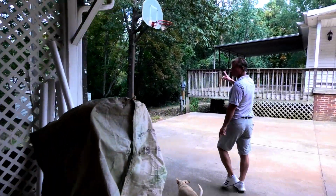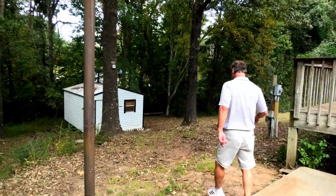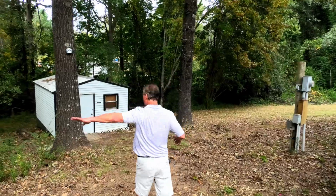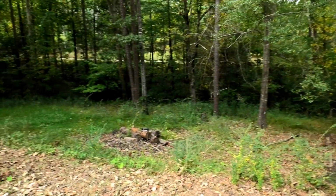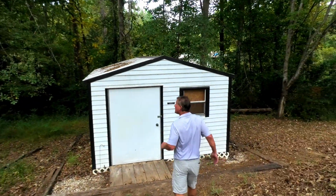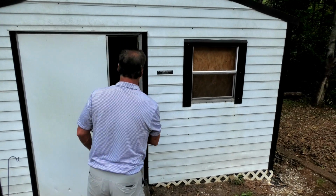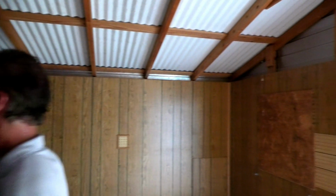I didn't mention the basketball goal too, but nice basketball area here as well. I'd clean all that up too. Got a nice area down there. Maybe create a nice fire pit area. Come on in here. Again, the storage is in great shape. Probably need a light bulb.